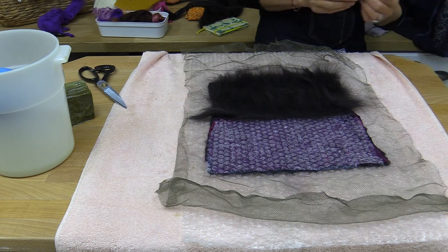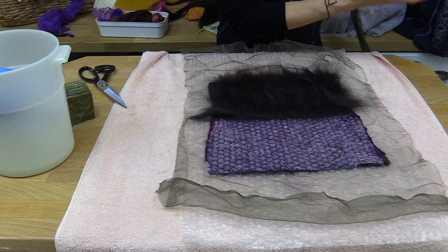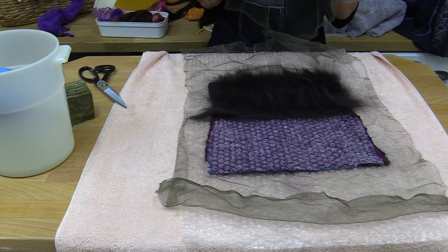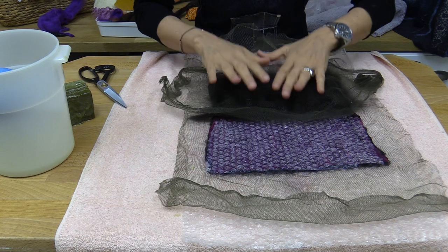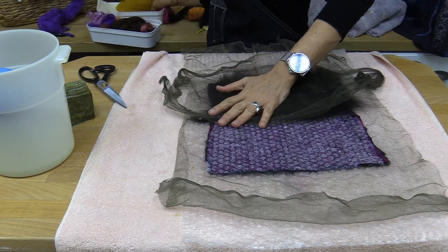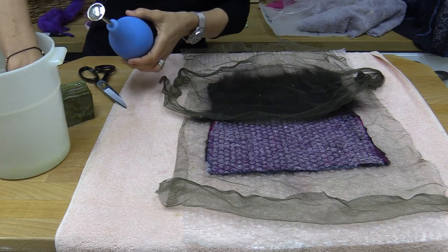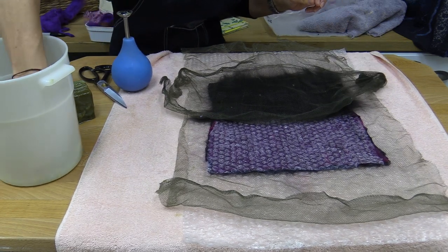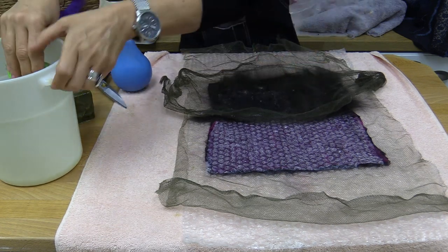Okay, y'all tell us something. Robin asks, would this be the format to make an evening clutch type purse? Sure, yeah, absolutely. You can absolutely do this to make that kind of thing. Okay, so for those of you watching me for the first time, where's my sponge? I also like to wet out with a sponge, so if you don't have a ball brass, or it's just not something you like using, I also like to wet felt with a sponge, and I just press the water all the way through.